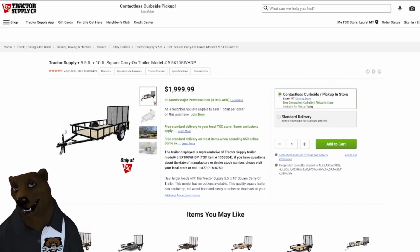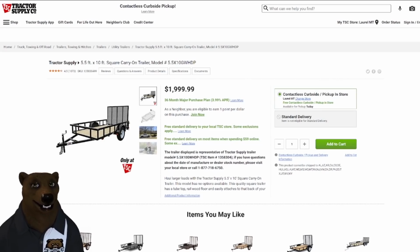I have a Tractor Supply trailer myself. I've had it for years. You've seen it on the channel. One of the first videos we did was on that. We've dragged it all over California, Nevada, Utah, Idaho, Montana, back and forth, thousands of miles through the cold in the winter, through the heat of Vegas in the summer. It's withstood all of it. For the price, it's hard to beat these. You go look at used prices, they want more than this.